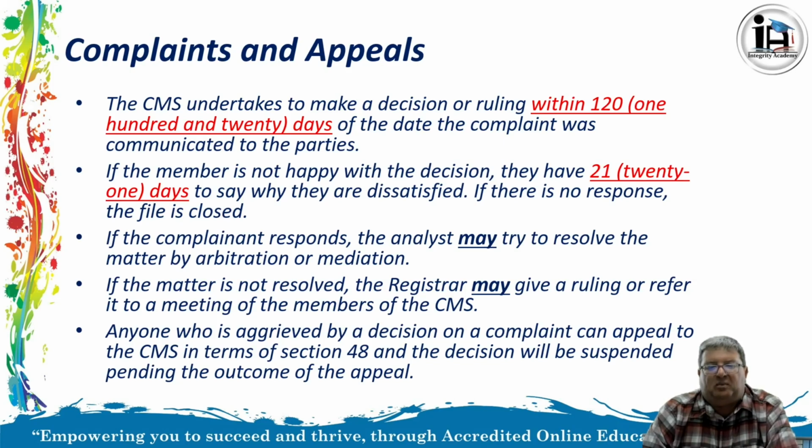So if the complainant responds, the analyst may try to resolve the matter by arbitration or mediation. If the matter is not resolved, the registrar may give a ruling or refer it to a meeting of the members of the CMS. Anyone who is aggrieved by a decision on a complaint can appeal to the CMS in terms of Section 43 and the decision will be suspended pending the outcome of the appeal.